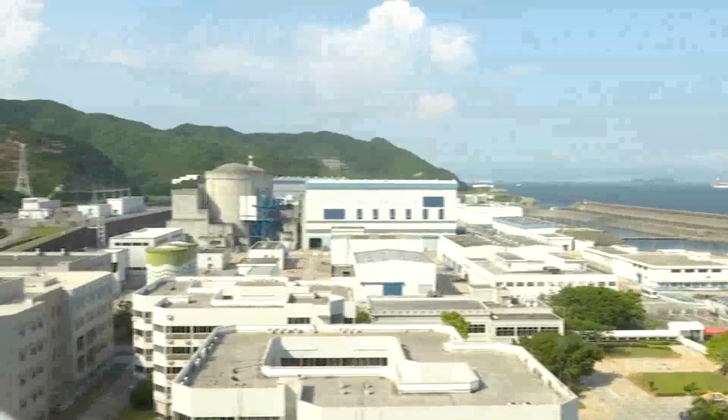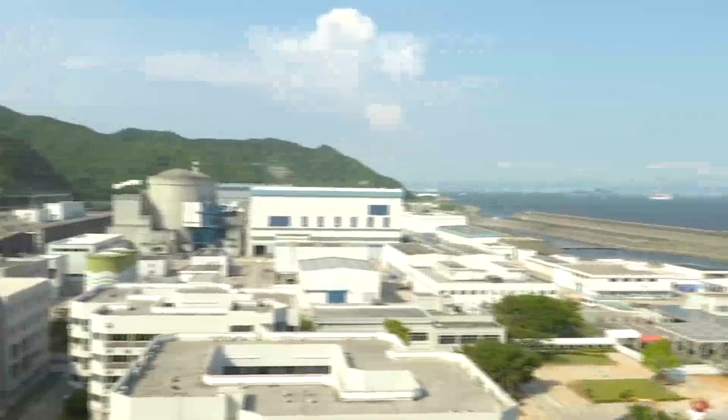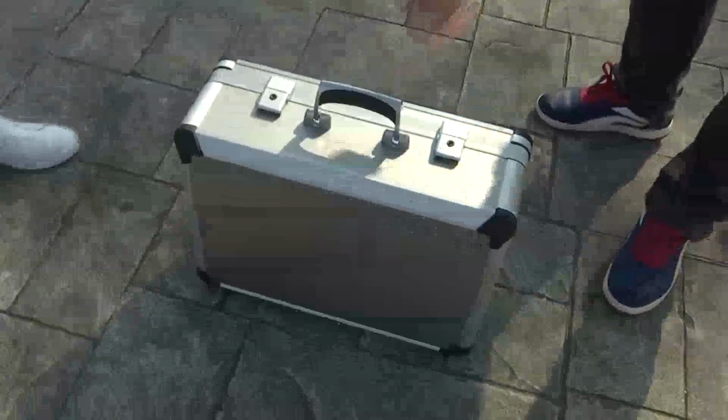Okay. Talking about Hong Kong and the Pearl River Delta, we know over 80 million people are living in this region, which is the richest area in China. So the security and safety of the nuclear power plant is very, very important. To find out the exact situation, we brought this suitcase here, which is a portable gamma ray detector, which can reflect the readings of the gamma ray. Could you show us how to use it?